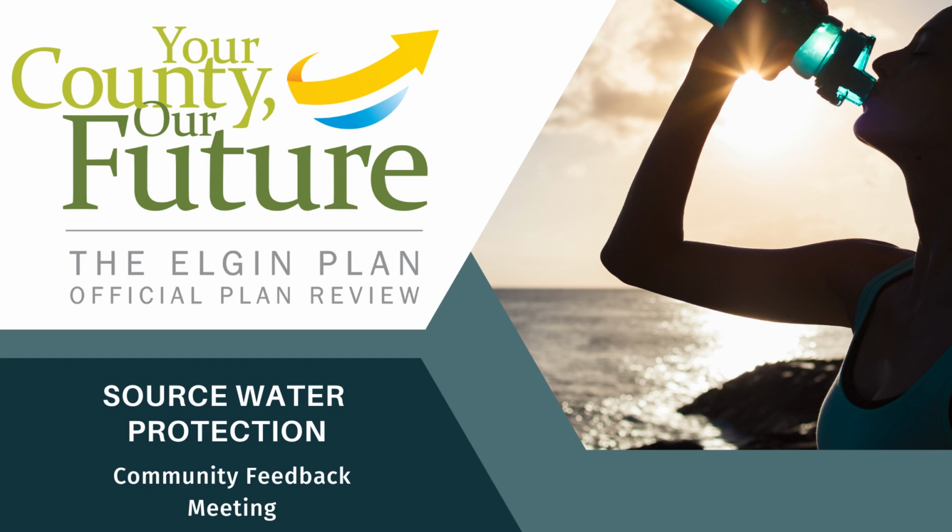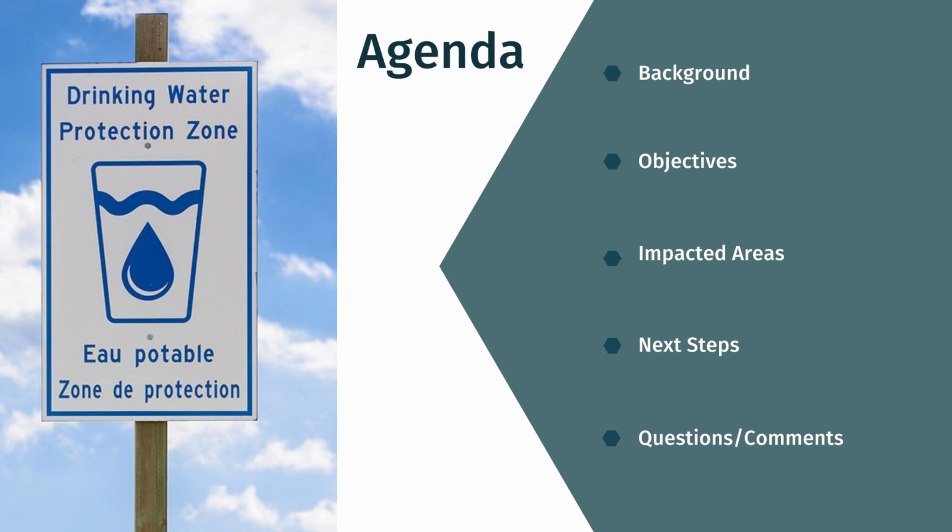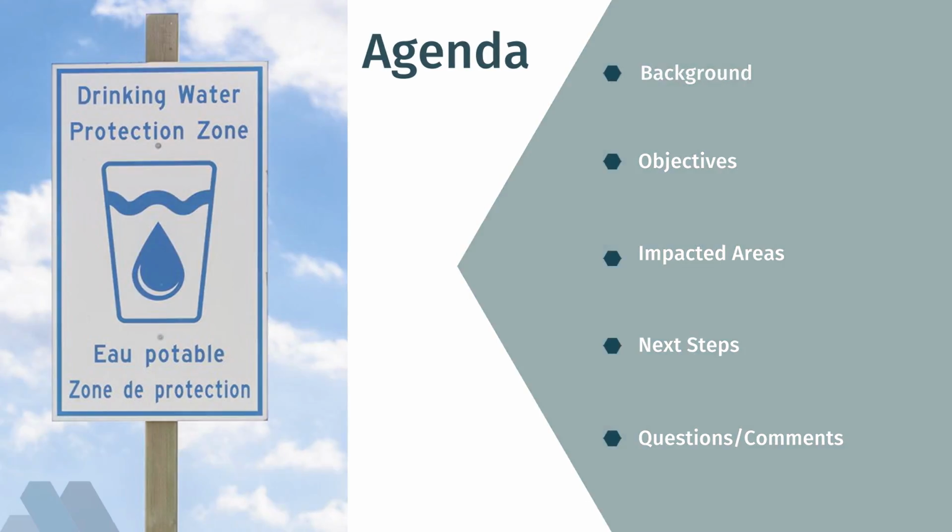Our second presentation tonight looks at source water protection. A brief outline of the agenda will look at the background, the objectives, impacted areas, next steps, and any questions and comments.